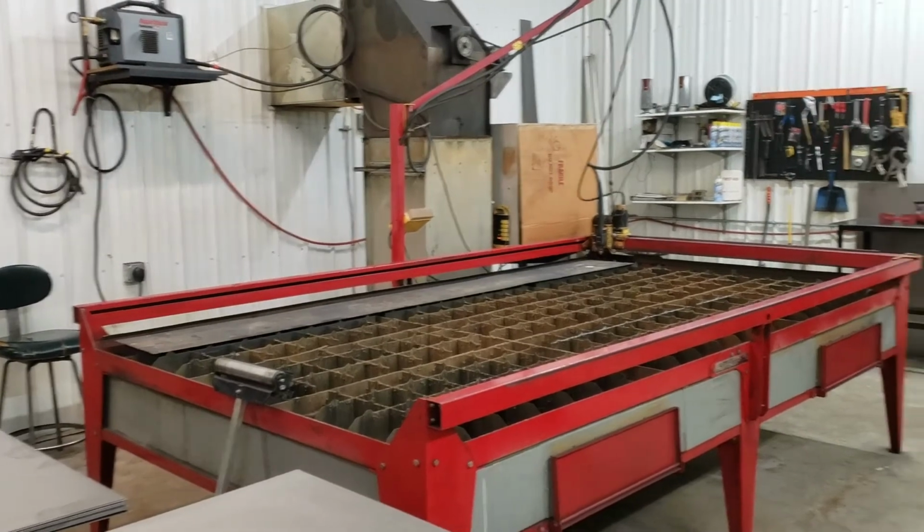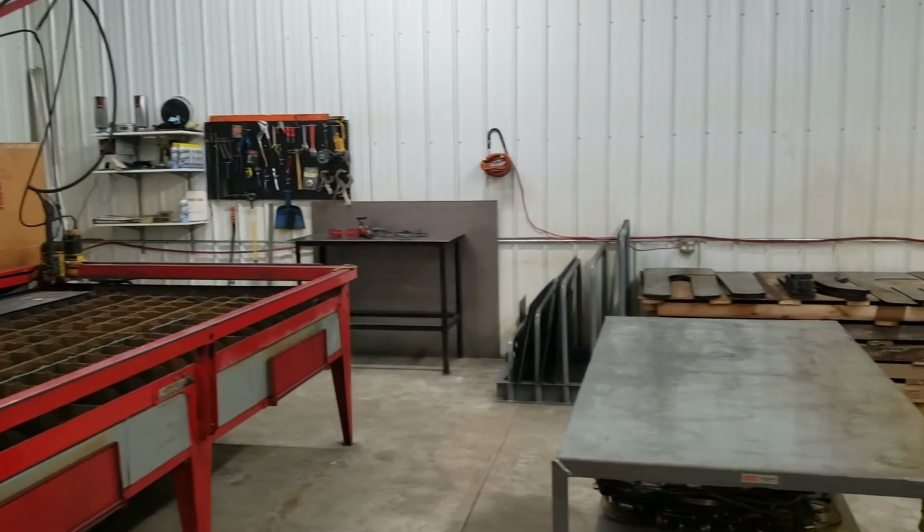But for the most part, everything that we sell starts as a flat sheet of steel. We form it and process it until it's a finished product that we sell direct to the consumer or to one of our wholesalers or resellers.